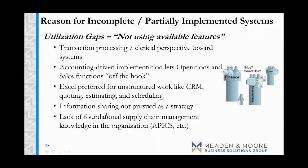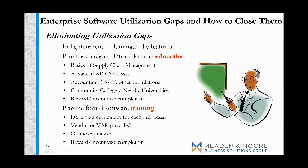Oftentimes it's just a case where people aren't pursuing an inventory or an information sharing strategy, or we'll find a lack of knowledge. And it's not so much knowledge in training. The folks may have been taught what buttons to push, but it didn't sink in. Training without education typically doesn't get retained. So how do we eliminate utilization gaps? Sometimes it simply is illuminating that these features are available but idle, and that audit, like we did for sample company number 3, making them aware of what they own is all that really needs to be done.